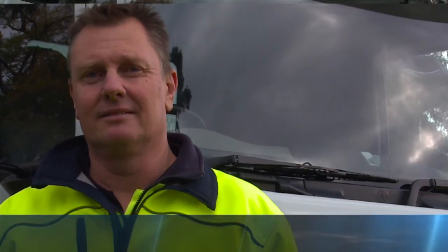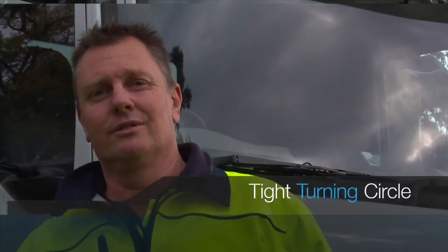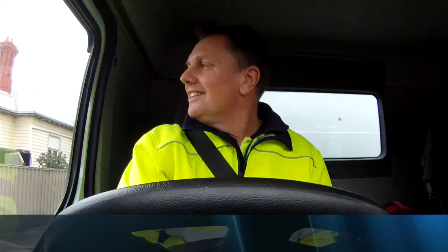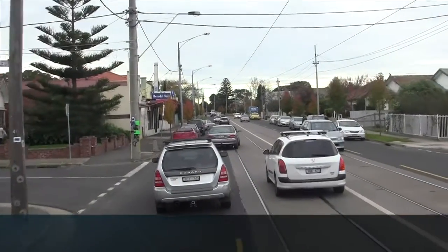So hence you need a truck that can manoeuvre, with a tight turning circle, good visibility, and great mirrors. It's quite a high truck for a single axle tipper. You sit fairly high off the ground, which is a great asset just for being able to see ahead and avoid things before they happen.